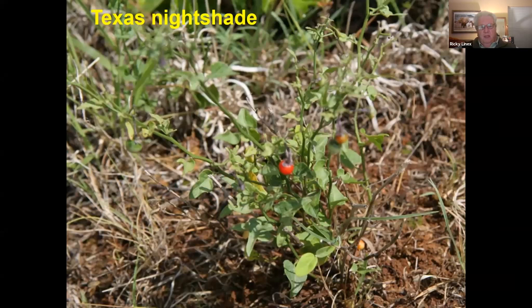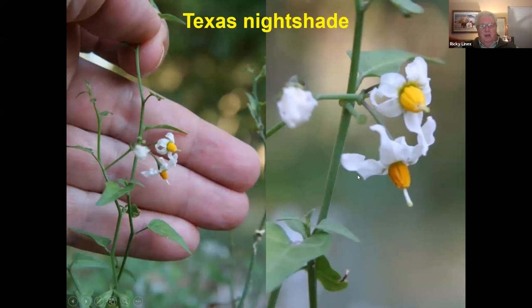Here's one that you may want to avoid. I've seen it growing on abandoned railroad tracks in Cameron County. So it grows in your area. Texas nightshade. It is supposedly a poisonous plant. One berry will not kill you. I can guarantee you that, or I can vouch for that. But this plant likes to go visit. It spreads by seeds. Birds eat the seeds, the berries, and it spreads by underground roots. So it will invade, even though it's native, it will invade your flower bed.